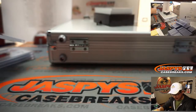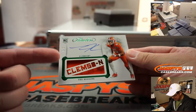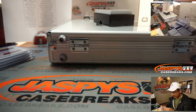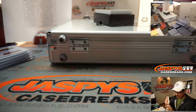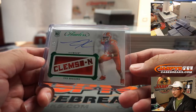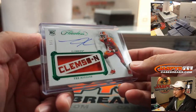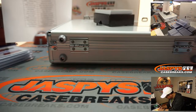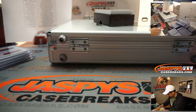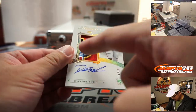All right, nice dual relic and autograph. We've got T. Higgins in his Clemson orange right here. His on-card autograph, 3 out of 5 for the Bengals. He went from a cat team to a cat team. And that'll be Cincinnati 3, Jason Wehner with that one. There you go, Jason. Nice T. Higgins. Wow, look at this patch. Must be some sort of bowl patch right there.